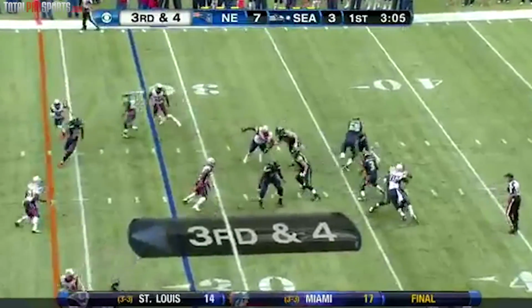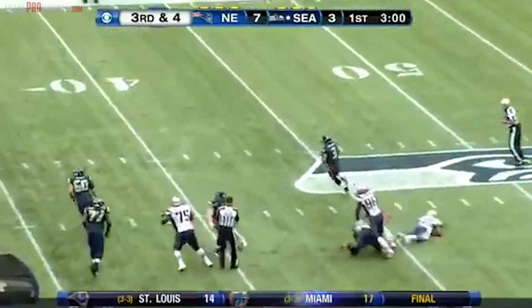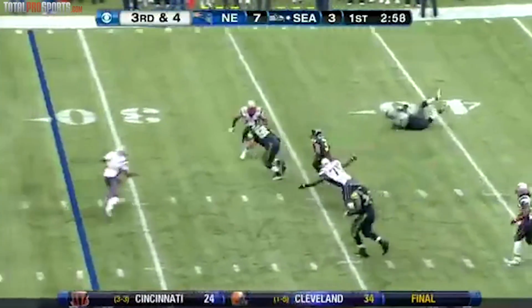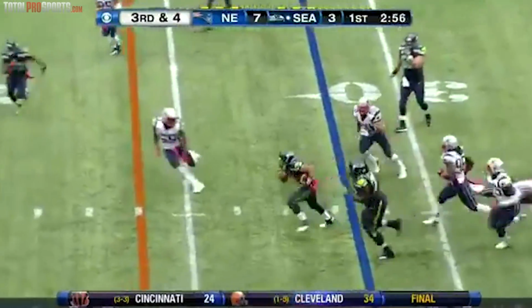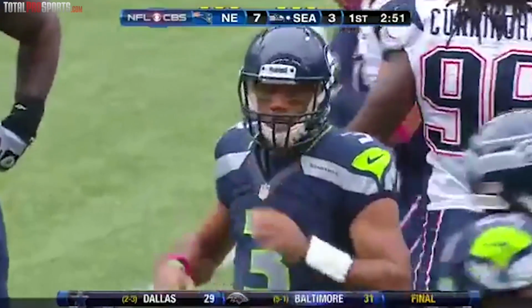Shotgun Wilson. Steps up, runs into his own man. Wilson now trying to circle. Wilson breaks a tackle. Russell Wilson with a tremendous individual effort for the first down.